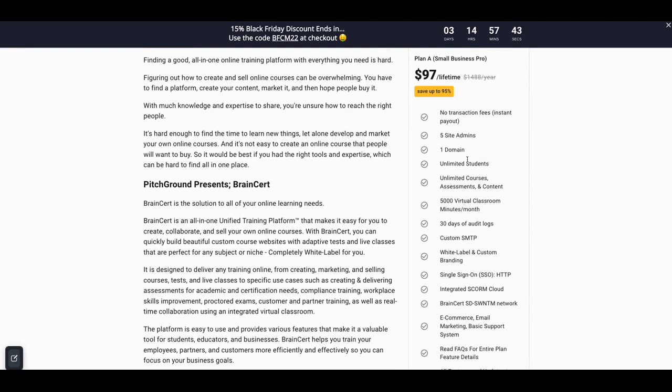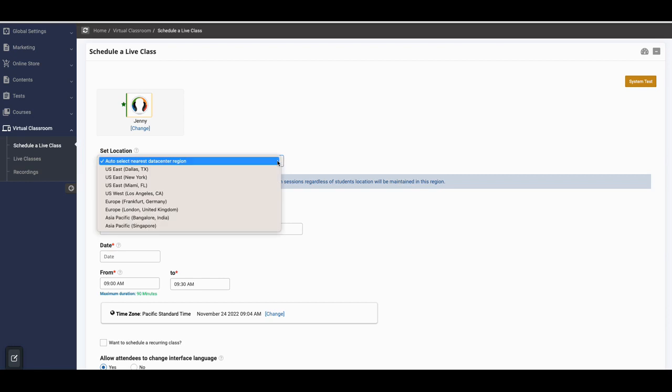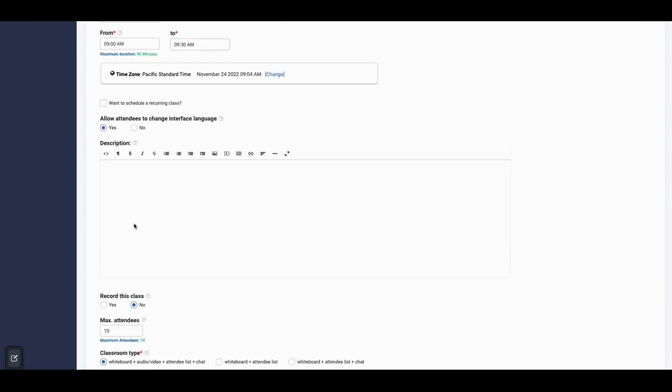So you have the 5,000. And here's the reason why, because they're running all the classes on their servers. So what you have to do is, I love this option. I've never seen this anywhere else in any other LMS. They allow you to look and pick your data center. What's the closest data center for you, right? You're in the Midwest, you're in the West, you're in the East, right? Or if you're in Europe or you're in Asia, you can pick the best data center to conduct your class.